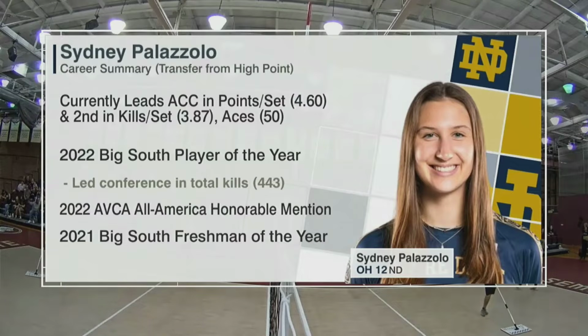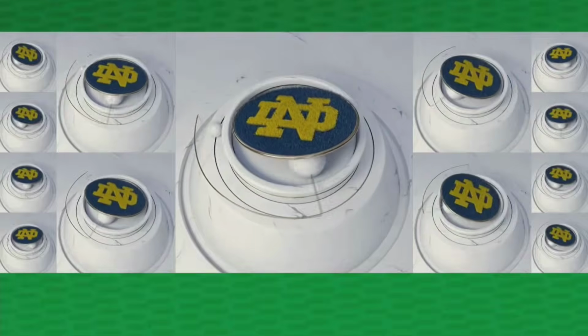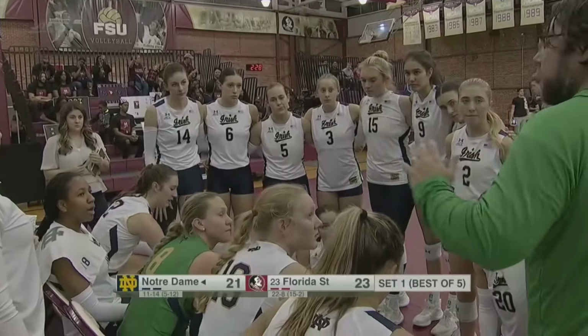Last year, she led the Big South in total kills and was their player of the year. She was also their freshman of the year in 2021, and on the way in 2022 to being the Big South player of the year, received an AVCA All-America honor as an honorable mention. I mean, you can't get many better stats and honors than that, so I know that Notre Dame is excited to have her on the team.